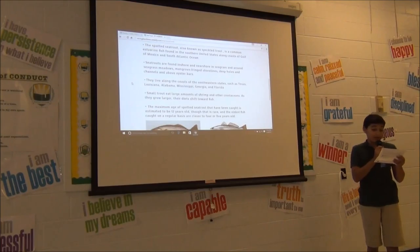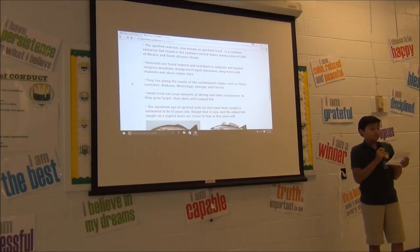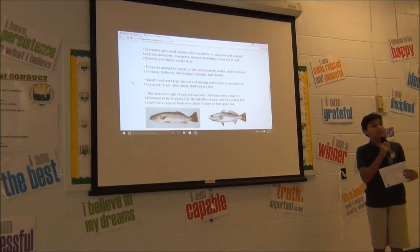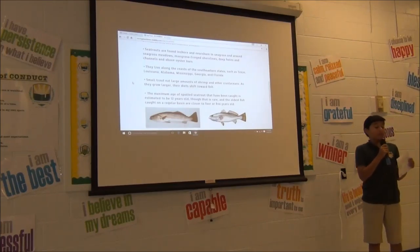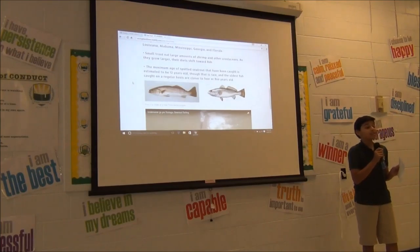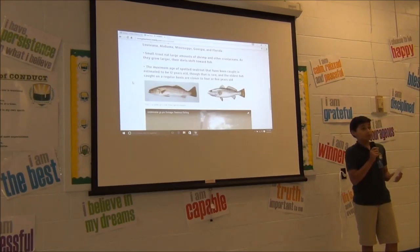Sea trouts are found near the southeastern states in the United States. Small trout eat crustaceans and shrimp. However, once they grow, their diet shifts towards other fish. The oldest sea trout ever found was estimated to be nearly 12 years old. However, this is extremely rare. The average age of a normal sea trout is 4 to 5 years old.